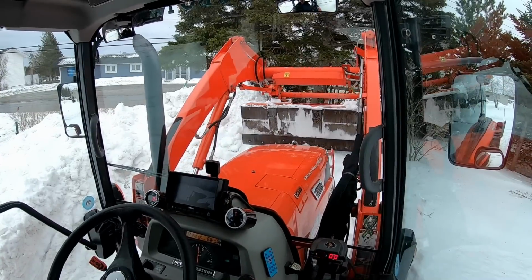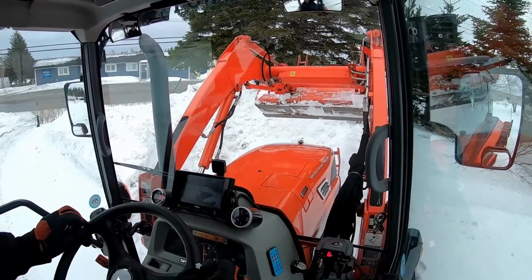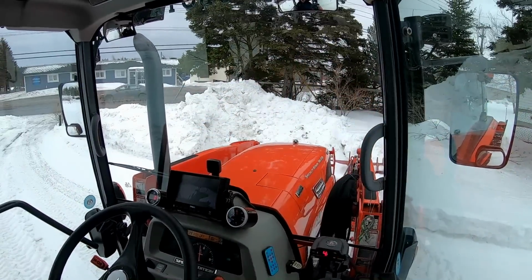What else can I tell you about? So that's the mirrors covered. Oh, the rear view mirror. Well, you'll see a picture of that at the end of the video. I'll put some photos in there. The rear view mirror on this didn't come with this.